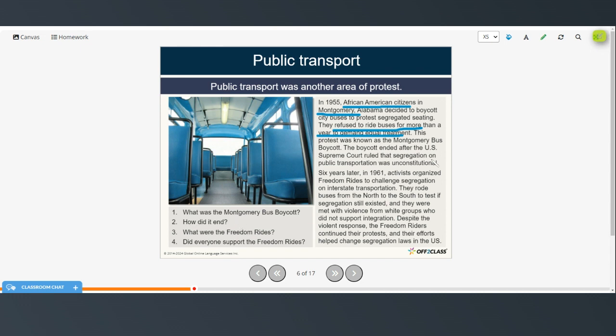How did it end? Well, it ended when the Supreme Court ruled that segregation on public transportation was unconstitutional. What were the freedom rides? These were activists who rode buses from the north to the south to test if segregation still existed. And did everyone support the freedom rides? No, they did not. So they were met with violence from the white groups that did not support integration.